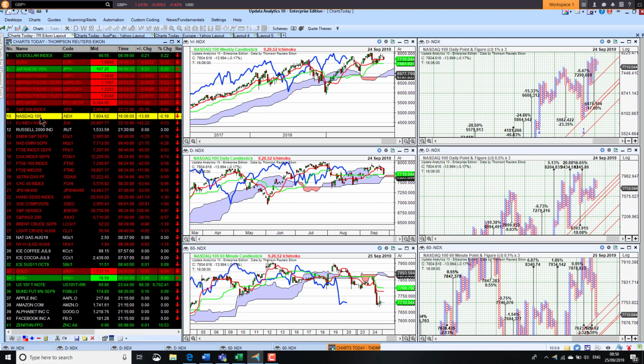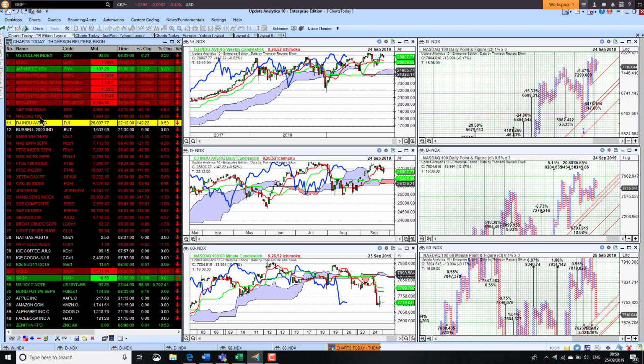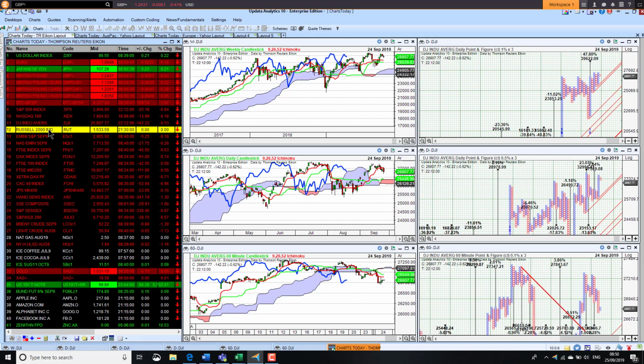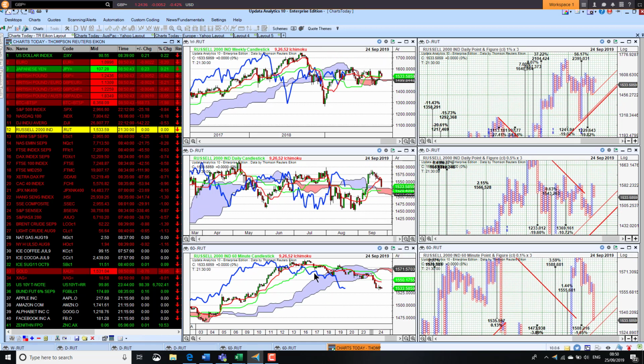It's now in bearish territory on the short-term chart, and the Dow Jones down 0.5%, also entering bearish territory on the short-term chart. We've had quite a good run here. We see that showing up on the daily chart, and we're now rolling over. So we shouldn't be surprised to see the retreat continue. And if we look at the Russell 2000 index, the broader based index also turning bearish as well as we move through the short-term 60-minute chart.